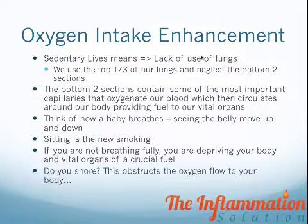So, oxygen intake enhancement. Sedentary lives means we have a lack of use of our lungs. Today we're living very, very sedentary lives. When we go back to our ancestral days, we were designed, millions of years ago, to be on the move the whole time. And these days we are sat at desks for the most part. We've all heard the term sitting is the new smoking.